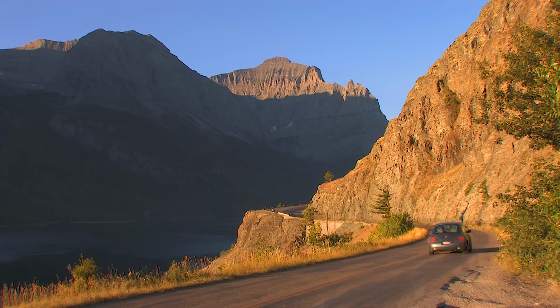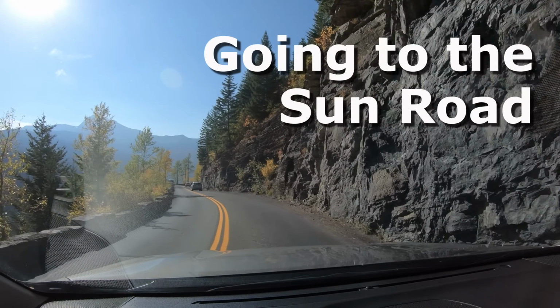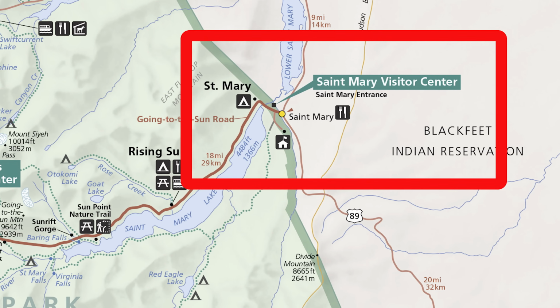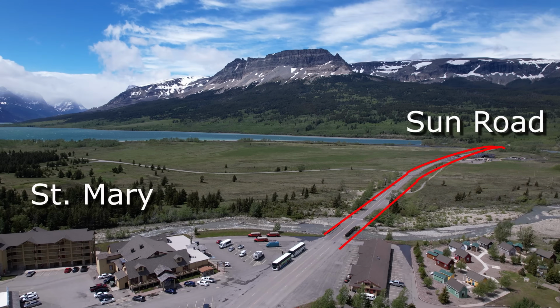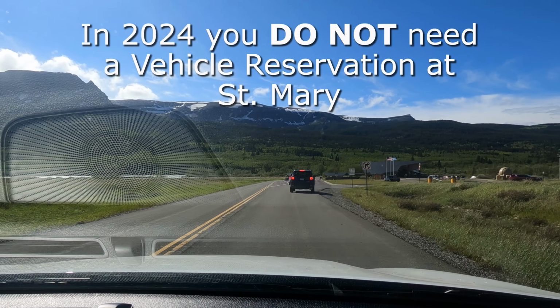Most people see the park by driving across one of the most scenic stretches of pavement in North America. It's called the Going to the Sun Road. We begin our 52-mile journey on the east side, near St. Mary, because in 2024 you do not need a vehicle reservation at this entrance.